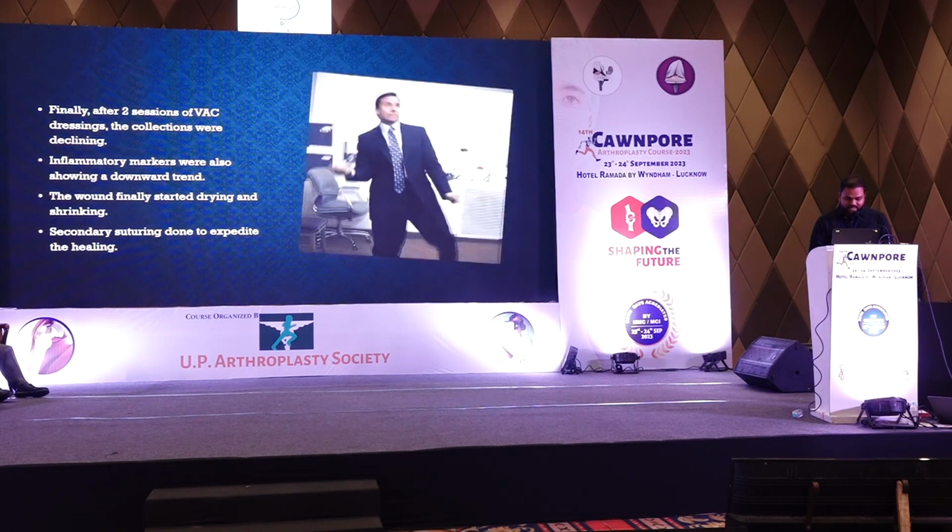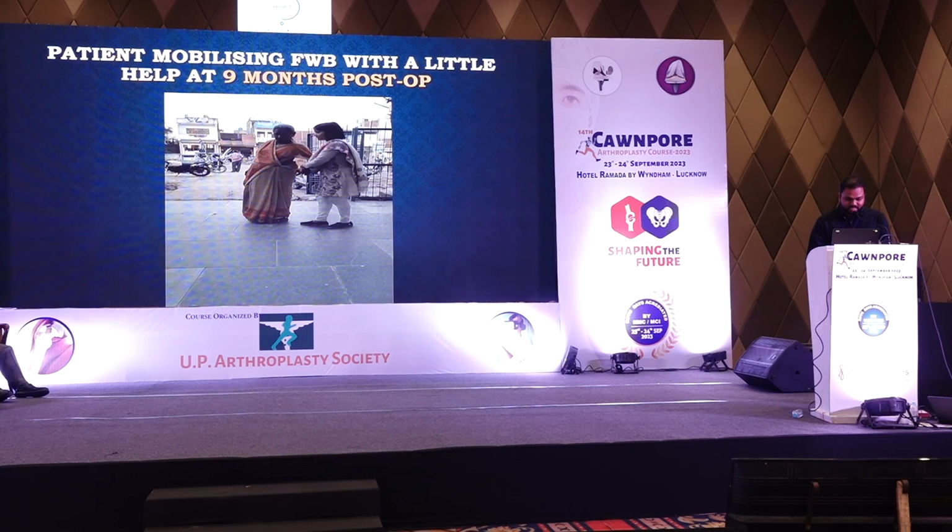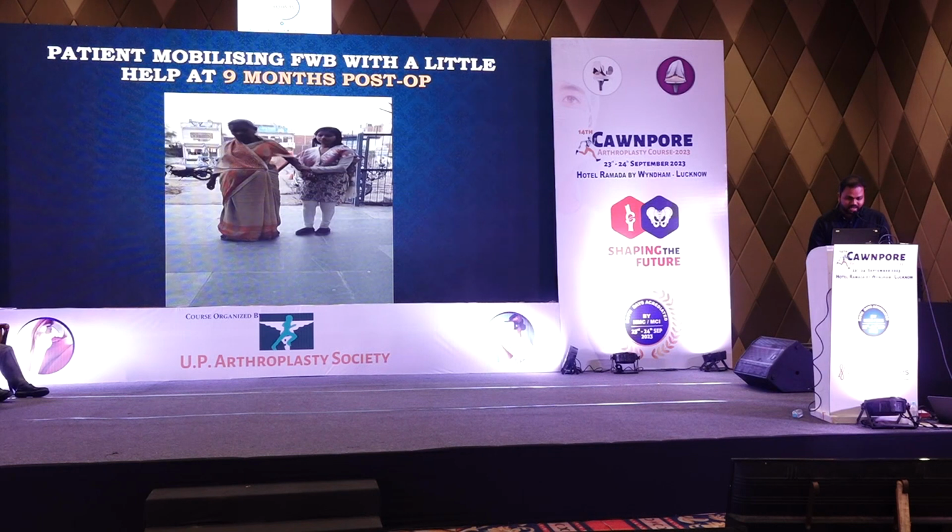Then it was all going well, and now at 9 months of follow-up, the patient is very happy and the wound has healed up. She has also gained weight after ATT, and this is her walking with some support at 9 months post-op.